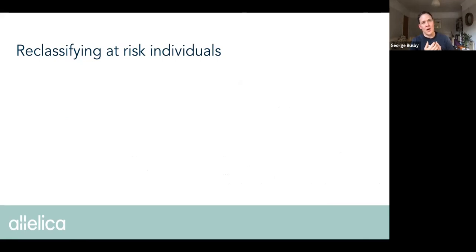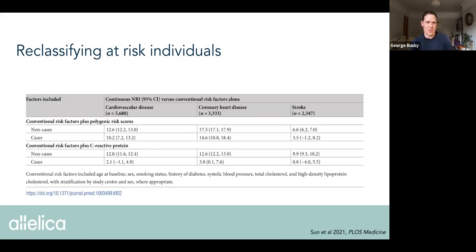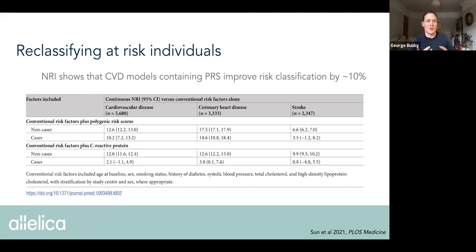Another way of thinking about how we can integrate polygenic risk into these current risk assessment processes is by thinking about how well we reclassify risk when we include polygenic risk scores in a risk assessment. This recent paper showed that we can do a pretty good job of finding those people who were at intermediate risk and pushing them up to a higher absolute risk score on the basis of adding in polygenic risk. So polygenic risk scores integrated into cardiovascular disease models can improve the general risk classification by about 10%. That means that the risk models currently being used, which don't include any genetic information, can get a better, more precise classification of risk by incorporating that polygenic risk score.